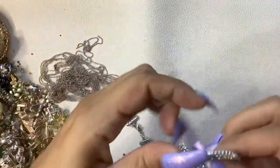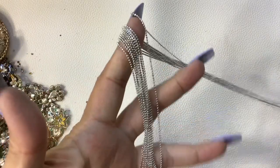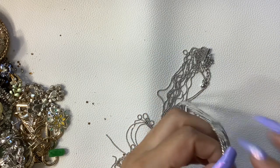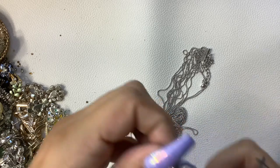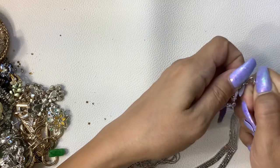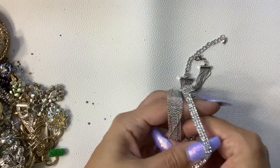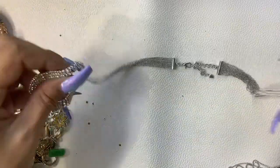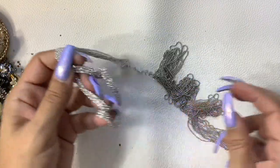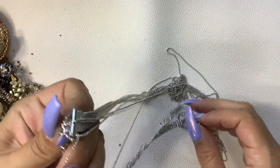What's this? Uh-oh, what happened here? Oh, I think I know what this is. Okay. This is inside out, first of all. And then this maybe goes through like this. I don't know what this is. I thought it was like a lariat type of thing, but I don't know what's going on. So this is just gonna go into craft.